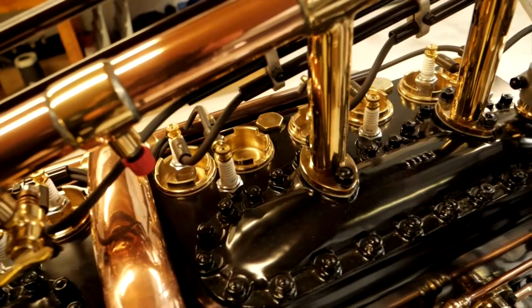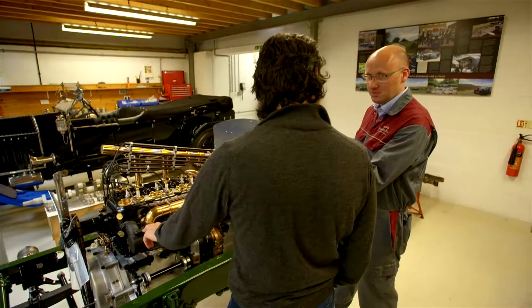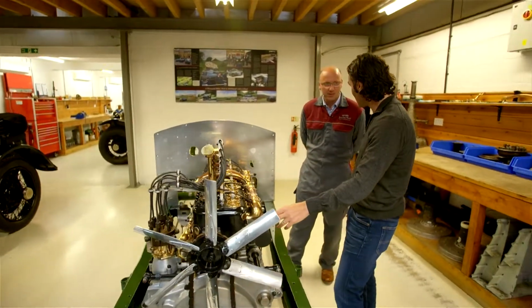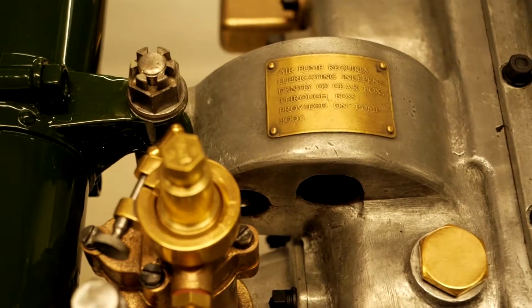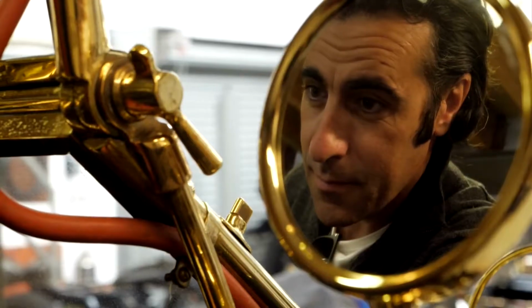This is a rare treat, isn't it, to see one with its body off? Authenticity and originality is everything nowadays, and so, for example, everything you're looking at here is the real, genuine parts. Many of them have got their part numbers and the engine number stamped on them still, so it's important to retain all of that. I would never have guessed what exquisite engineering Rolls-Royce were putting into cars over 100 years ago.